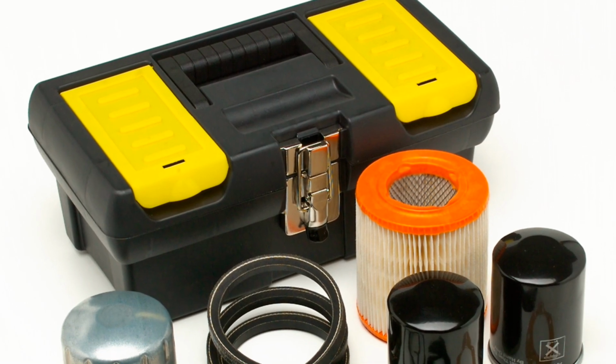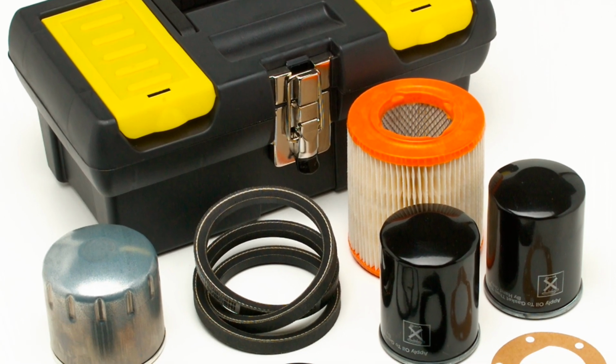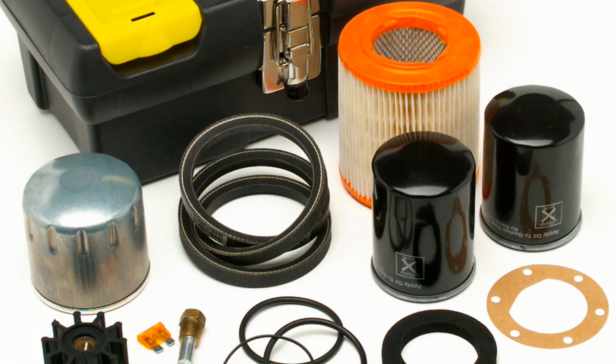And finally, a spares kit, just to give you that factory fresh maintenance schedule, good times feeling. Pretty excited.